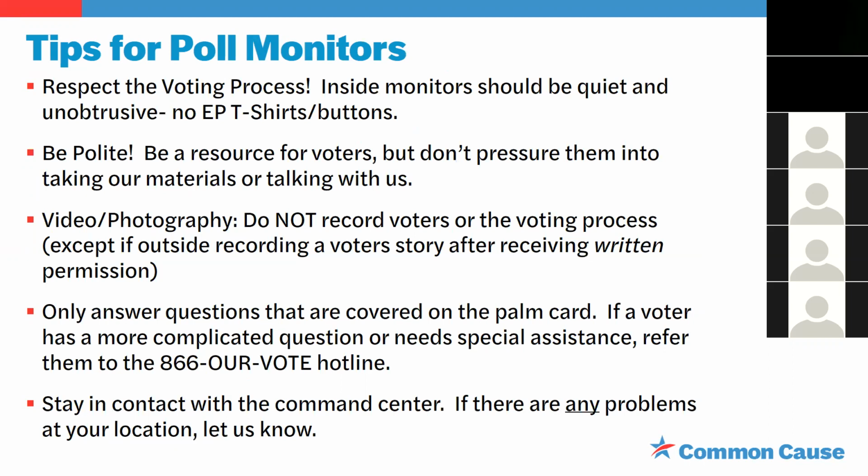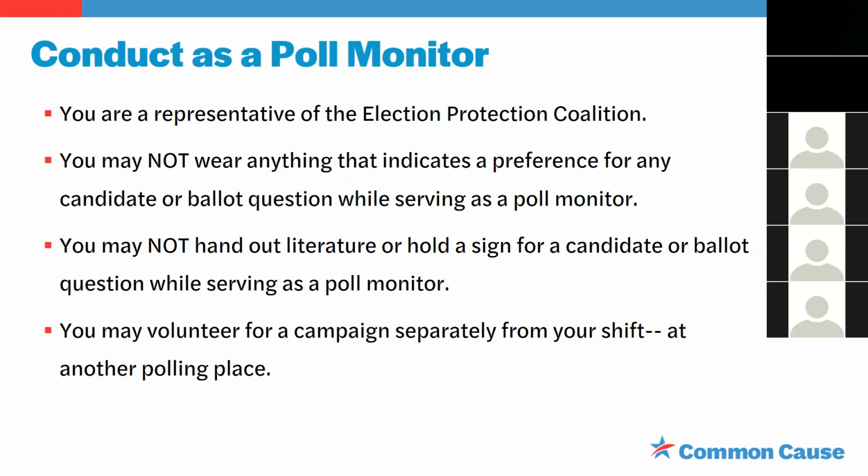If you're answering questions directly, make sure you're answering the ones that are covered on the palm card, like hours of voting and voter registration deadline. But if there are any complicated questions or special assistance needed, have them call the 1-866-OUR-VOTE hotline from your phone. And stay in contact with us if there are any problems at your location.